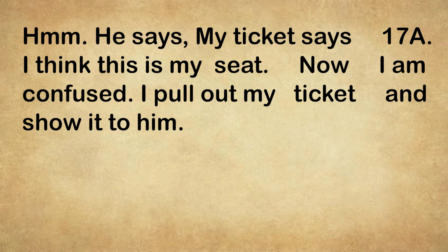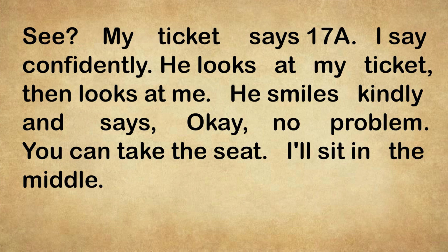I think this is my seat." Now I am confused. I pull out my ticket and show it to him. "See. My ticket says 17A," I say, confidently. He looks at my ticket, then looks at me.